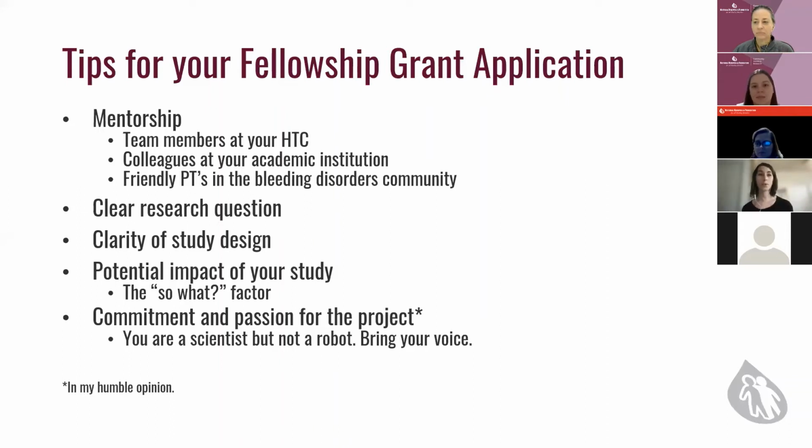It can be very simple, but make sure you communicate clearly what your study design is. Communicate the potential impact of your study, the so what factor. Why is this important? Why does this matter? What could this lead to in the future?